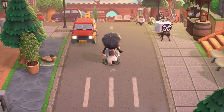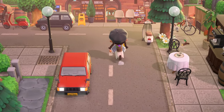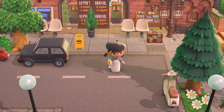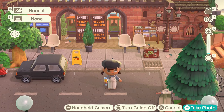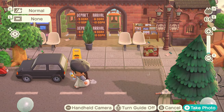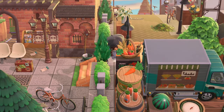Really like the code for the road. A lot of vehicles here because it seems like it's a very busy city. So that's great. And yes, I love this train station illusion. It is absolutely brilliant. It really does look like there's trains coming.